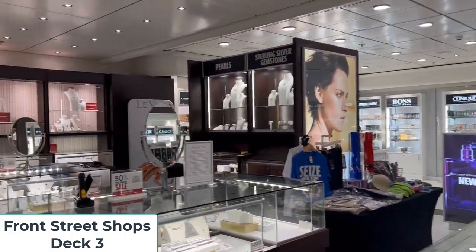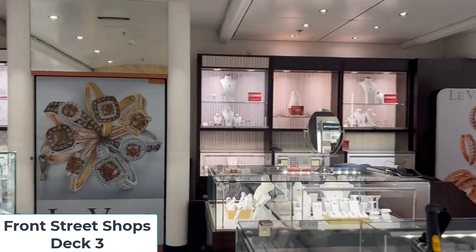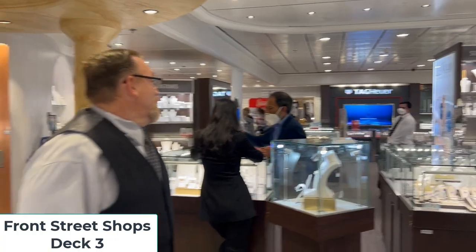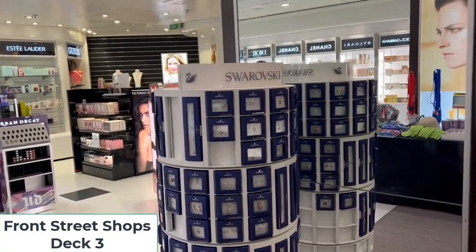The jewelry and perfume shops on the Legend had a huge selection for every taste and every budget. You'll be sure to find something for yourself or even something to give as a gift.